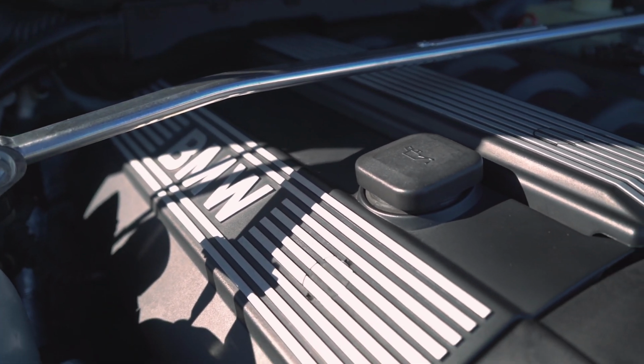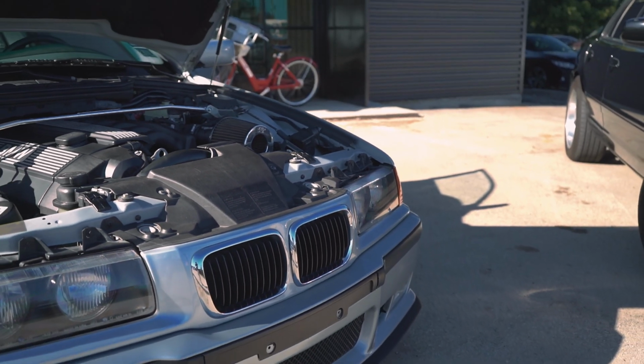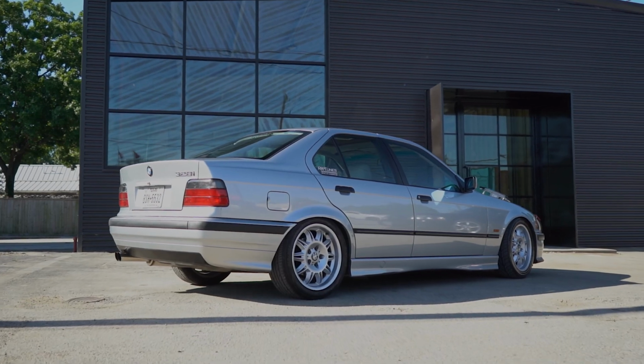Yeah, those look nice though. Thank you, appreciate it. So what's the paint code on this one? This one's Arctic Silver. Arctic Silver? Yeah, it's a really nice color.